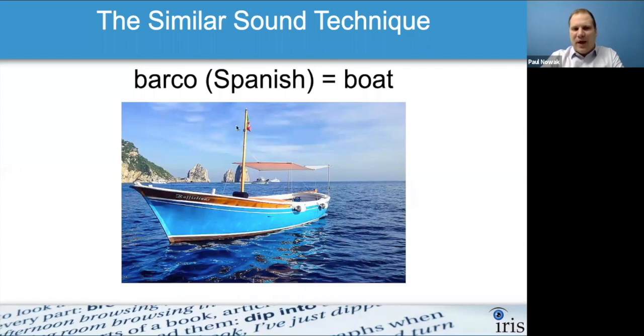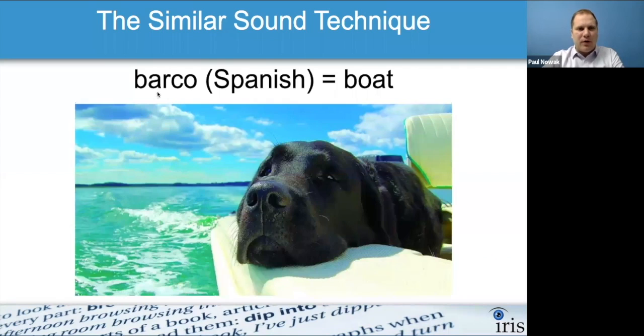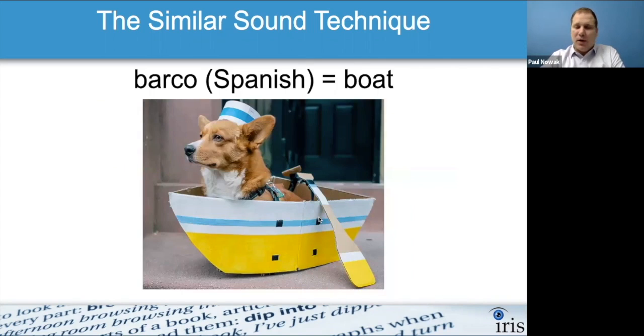You could use this with other languages. Barco means boat in Spanish. Barco. Well, I don't know about you, but I hear the sound bar, or bark, like a dog barking. Maybe you picture a dog barking for help. It's stranded at sea. This poor little dog is stuck on a boat, and maybe he's barking for help. Bark. Barco. Now, I might picture this dog, you might picture this dog, but we all come up with different visuals. That's how it is.